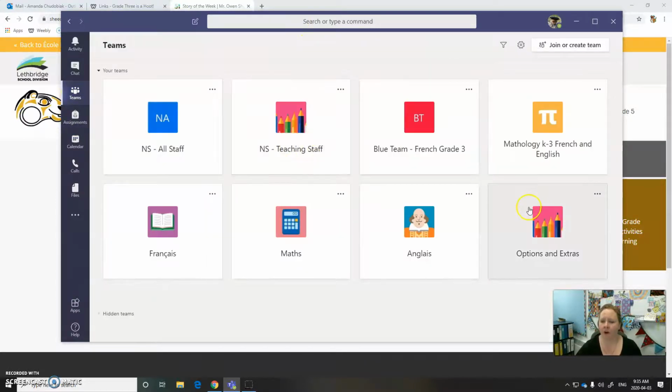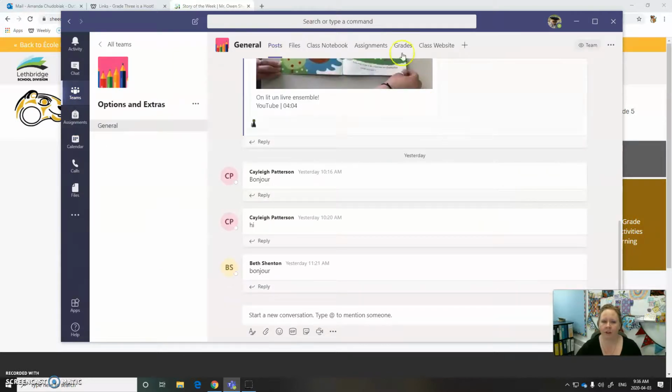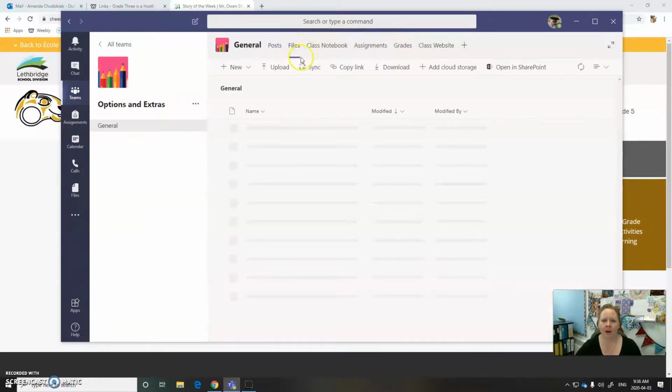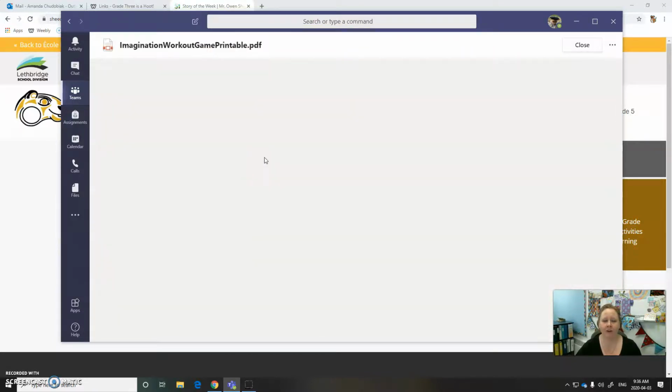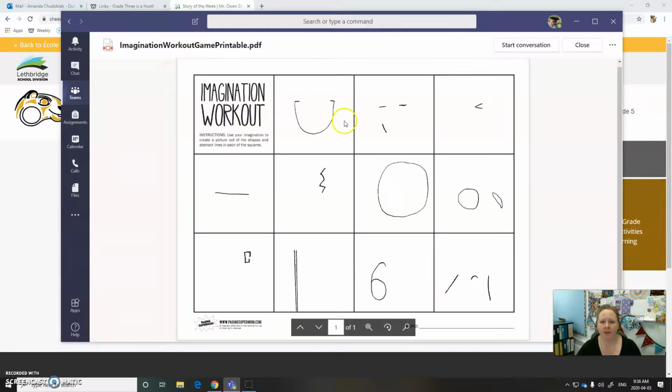And then if we click on Options and Extras, again, if we click on Files, I want to show you how to do this because this is one of my favorite activities to do. But if you want to print this off, this printable, this is really cool. So it says, instructions, use your imagination to create a picture out of the shapes and abstract lines in each of the squares. So you would take this shape, and if you print it off, you can turn it, you can twist it, turn it upside down, see what it looks like. And you could use your imagination and finish the pictures that are on here.